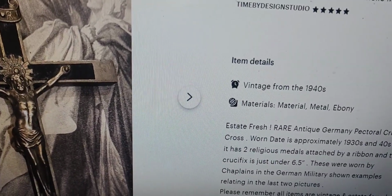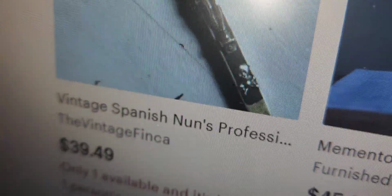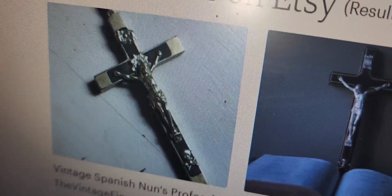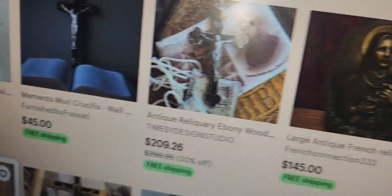But do you see the prices that we're talking about here just by making up some huge story? Look, if you didn't put that World War II bunk on there, $39.49. So as you can see, these prices are all over the place. Let's try to see if we see more.